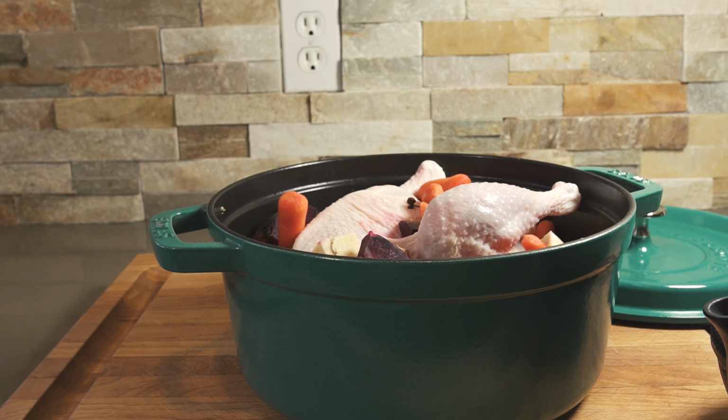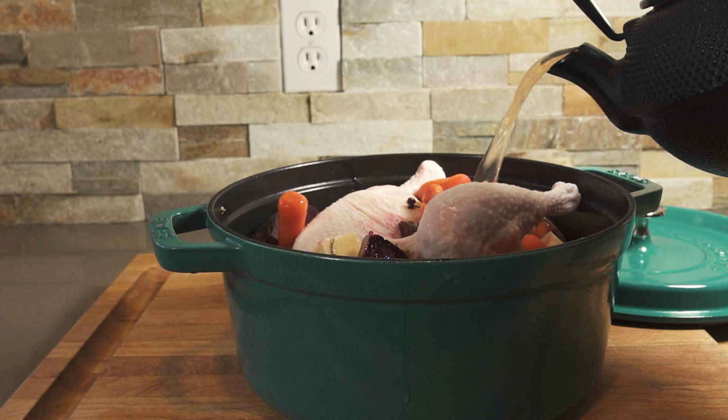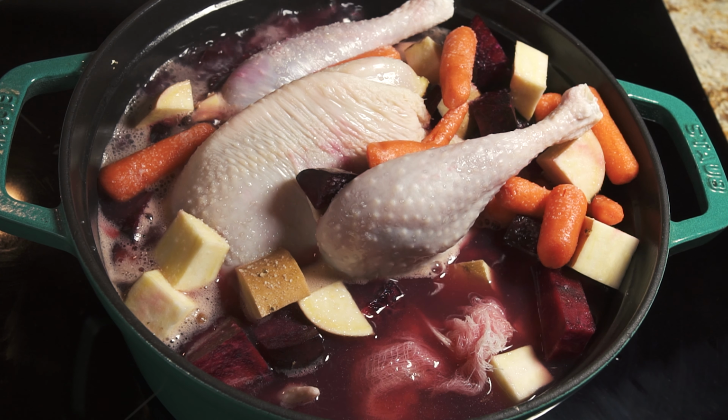I'm going to use a Dutch oven because I like Dutch ovens. You want to put in just enough water that you're about covering the chicken. So bring it to a boil and then cook it over a low heat until done.